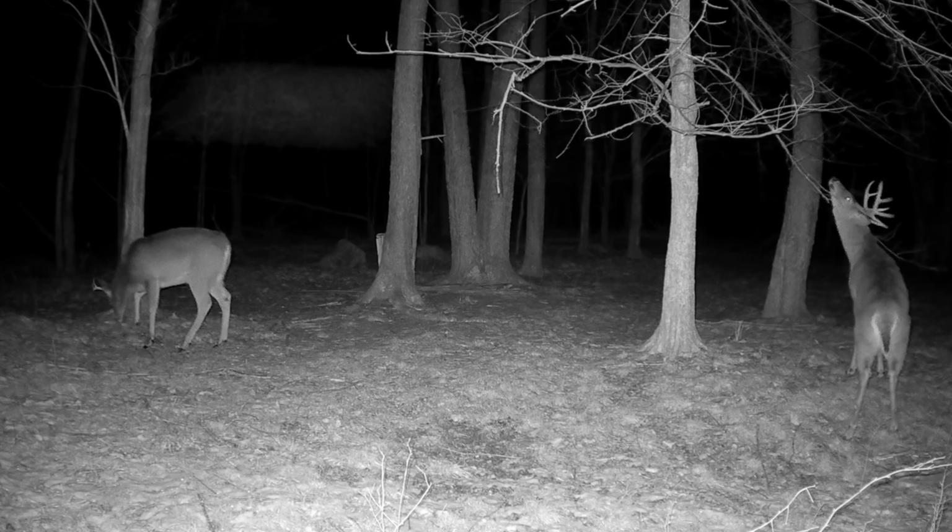Got a little pus, it looks like, on the base there, but that's a really nice year and a half old buck. Hopefully he sticks right around here. He's got a lot going for him as a young deer. And this deer was with HLB a lot.